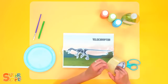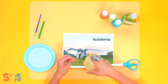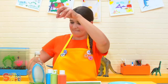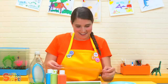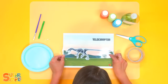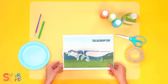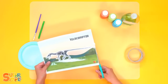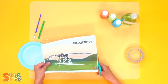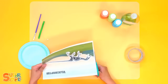We need to get the other half too. So we'll get some more of this tape. Sometimes it's hard to find the edge of the tape, isn't it? Okay. We'll cut this end off. Like that. We'll put this down on the other side of the Velociraptor. Make it nice and tight. Here we go. All the way down. Excellent. That was a good one. And you can cut the edges off too if you have extra tape on the side, just to make it nice and clean, like that. And you can make a scratch card out of anything once you know how to make it. There we go. We'll cut the other side off. There we go.